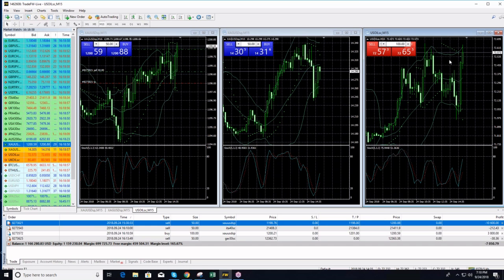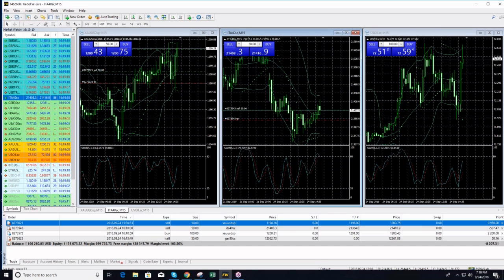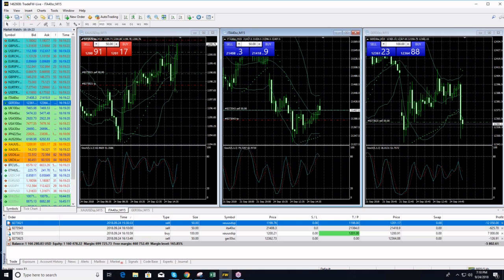So this is our gold position. This is silver. I don't want to enter silver now. Let's put Italy 40 here. We are short on Italy 40. We are at $6,000 on gold. $6,000 gold. Shall I take profit a bit higher?